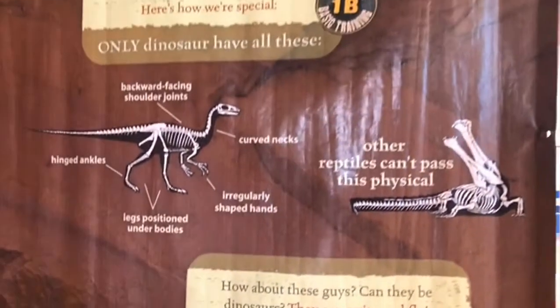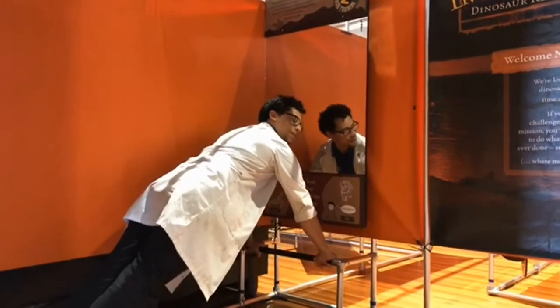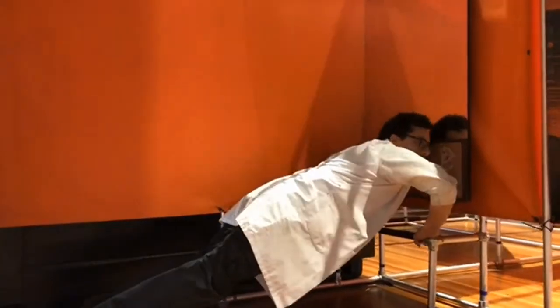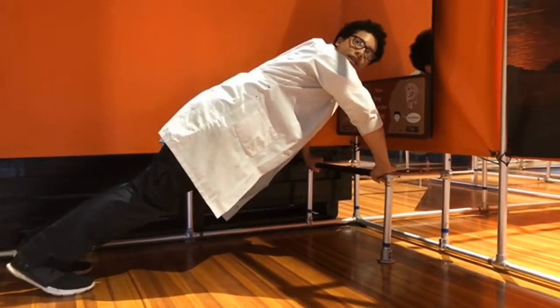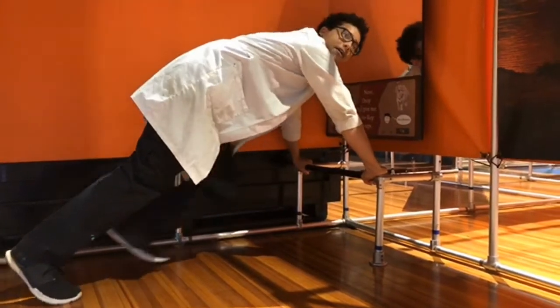So, flying and swimming are really cool abilities, but those don't exactly mean that you're a dinosaur. What separates dinosaurs from lizards really comes down to their bone structure and how they had their limbs positioned. Dinosaurs, if we go to the push-up position like this, had their limbs right underneath their body. Whereas lizards have them more out, like a crocodile would walk. So that means you, Terry, since your limbs are beside you, are a reptile.